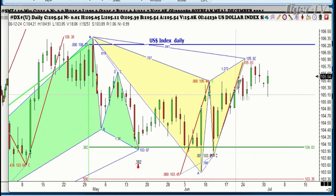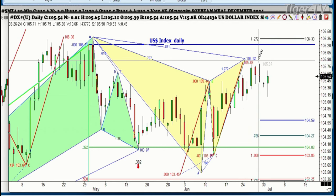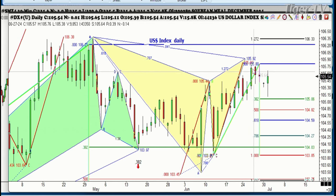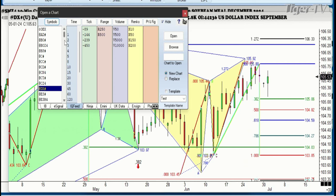Now, this looks like it might hit it. I don't know. Oh boy, that's pretty close. Well, it misses it by, whoa, it's off by a tick. Yeah, it pretty much hit it exactly right on the bottom, 105.06. Now, if that's the case, that means when that was happening, the euro, hello, operator, had to be making a high. And let's check and see what the euro was doing at that high today when that was occurring.